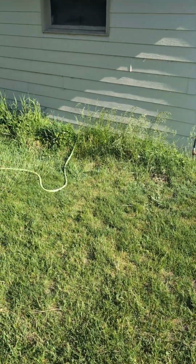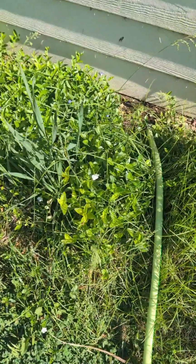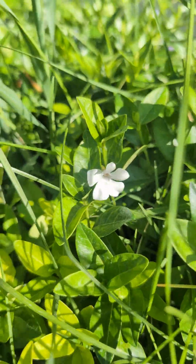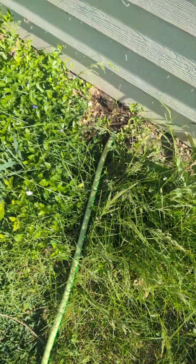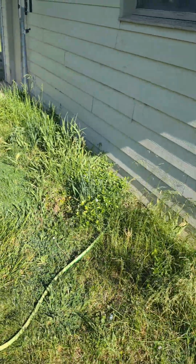Hey, I found a white flower. I thought I could see some when I first walked over here, but then they disappeared when I was trying to look for them. Pretty white flower. And because my hose leaks right now, I just move it randomly throughout the day, and then it just waters all my flower bulbs that I have underground.